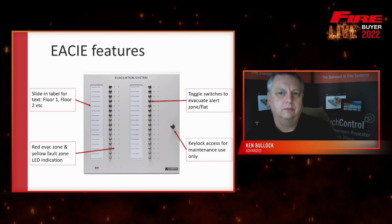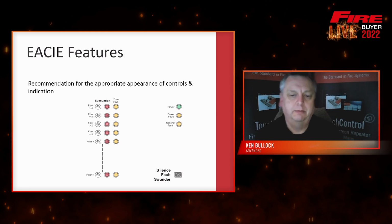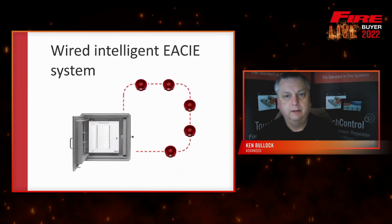And this layout that you see in front of you is pretty much universal across all manufacturers, because the code of practice 8629 very much dictates exactly how this layout should be. Toggle switch, red LED, yellow LED. And that's again for the fire and rescue service to ensure they get that consistency of operation regardless of the crew that turns up at the event.